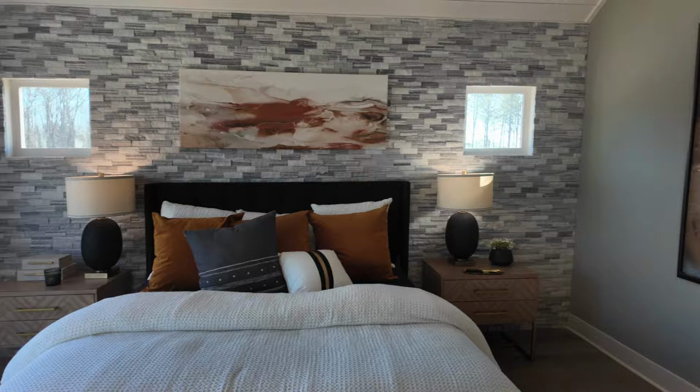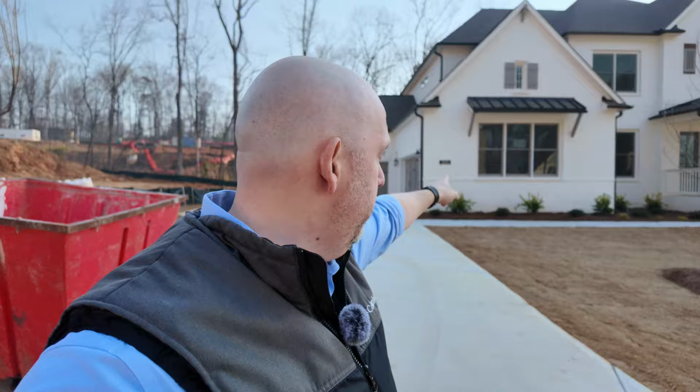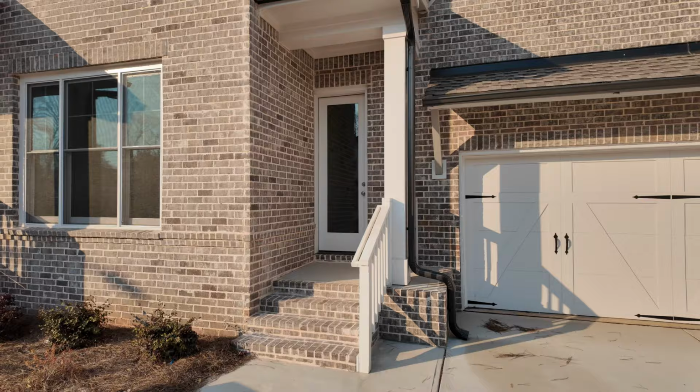All right, let's go take a look at the two spec homes. This is lot 159, but we're gonna start off with this one over here, which is lot 142. So let's start and see how these two properties look. Now 142 is a Cobbstone, just like the model was. It's a different elevation on the front, but the floor plan should be similar. So we're gonna just quickly pop in, see what's different, and then go take a look at the other one.